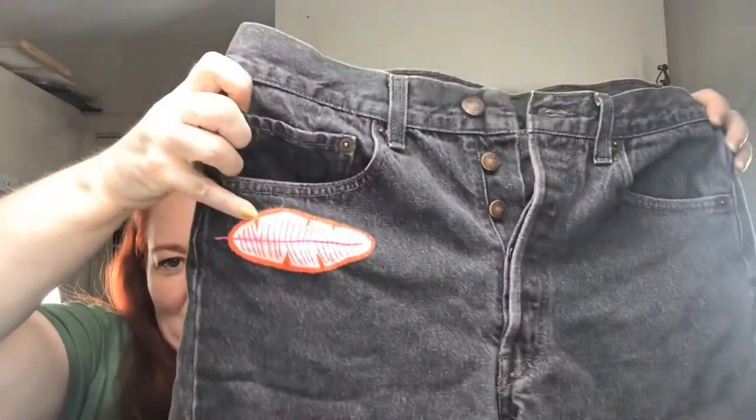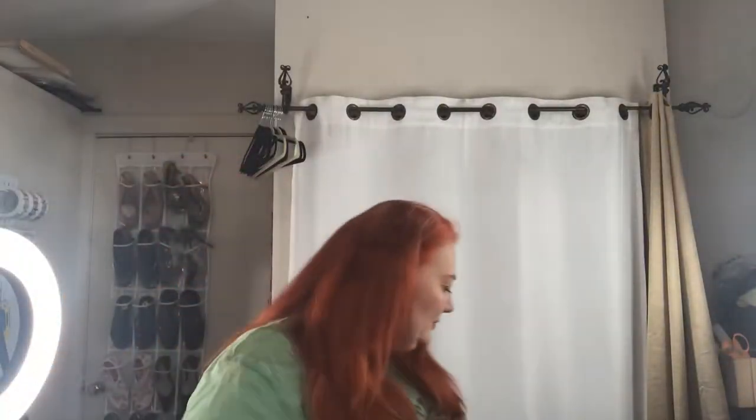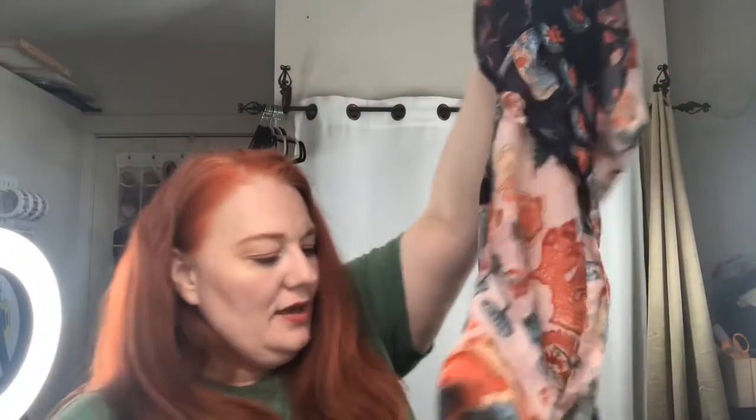Someone had put this little feather on it. I thought that was really cute. Someone might like it. Kind of broken already. Short season. This is really cute. I've not heard of this before. Georgia. Oh yeah, Georgia. It's an extra large, but how pretty.